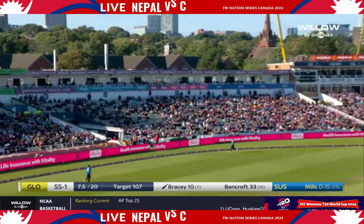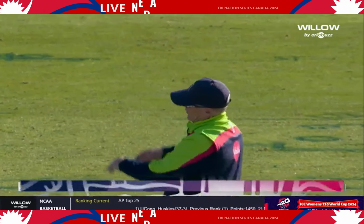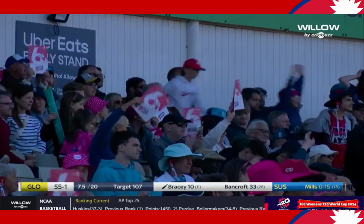That's 6. Moment it left James Bracey's bat, latched onto that short delivery from Tymal Mills so quickly. 61 for 1. Gloucestershire need just 46.